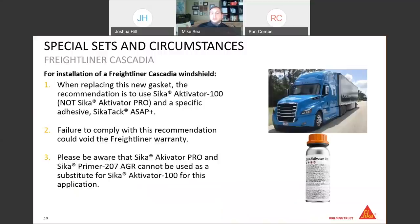The one exception, or at least one of the main exceptions to that, would be the Freightliner Cascadias, where that gasket is getting bonded to the vehicle flange. For that, we've got a very specific set of recommendations that has been approved by Freightliner.